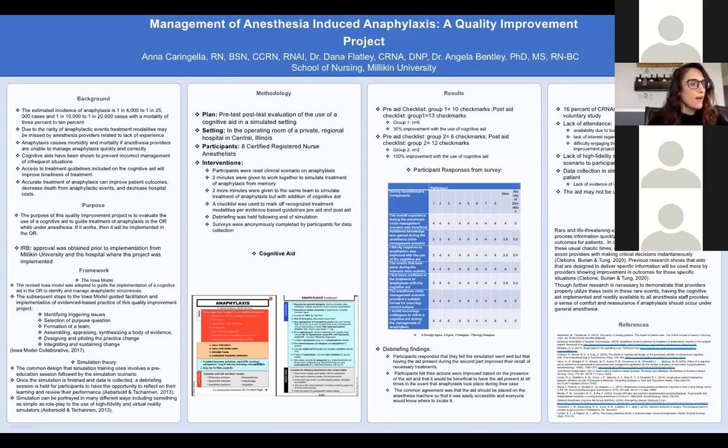I feel more confident in the treatment of anaphylaxis with the cognitive aid. All but 1 participant strongly agreed, and that other participant agreed. And then, I would encourage colleagues to utilize a cognitive aid during the management of anaphylaxis. All 8 participants strongly agreed.